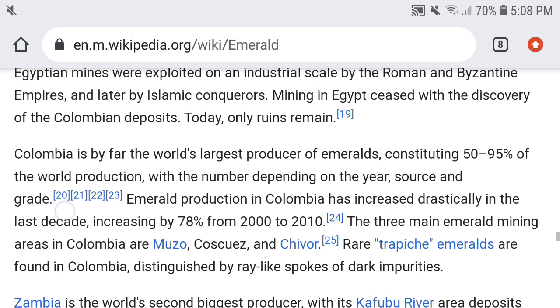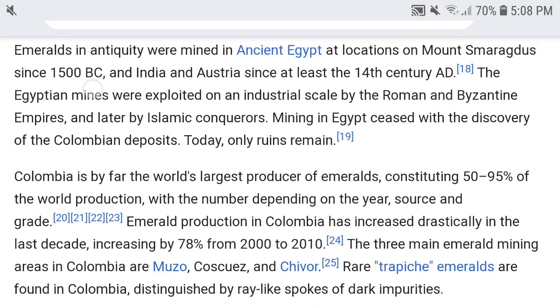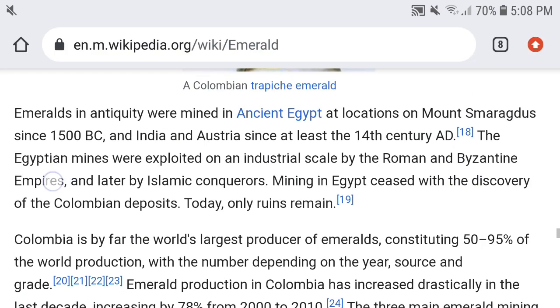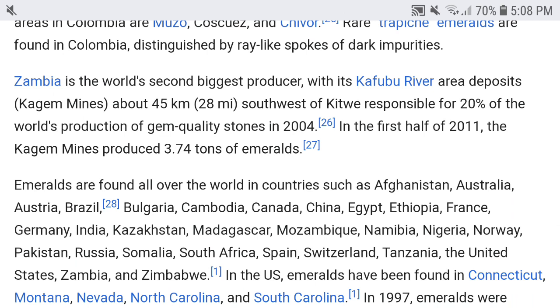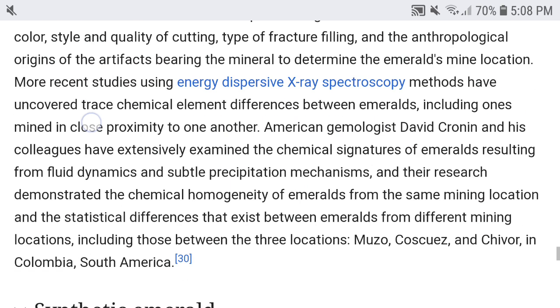Okay. Oh, here we go. Egyptians in ancient Egypt. What were they using that for? Exploited on an industrial scale. Yeah, they don't really mention what it was used for in ancient Egypt, which is fine. Let's see here. Origin determinations. Yeah, it's emerald, right?